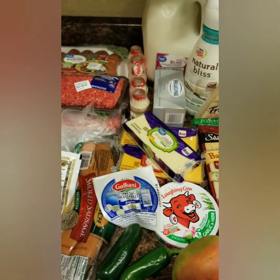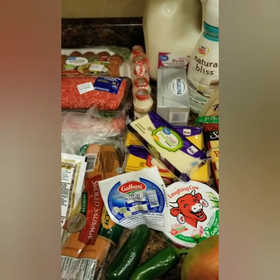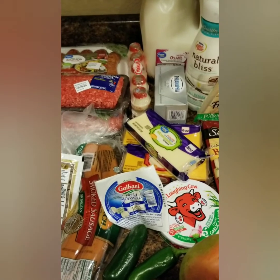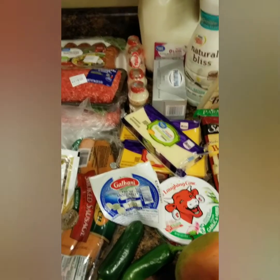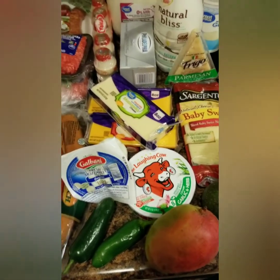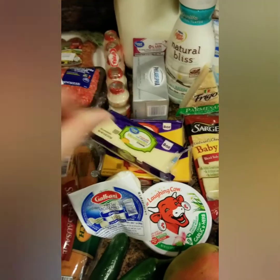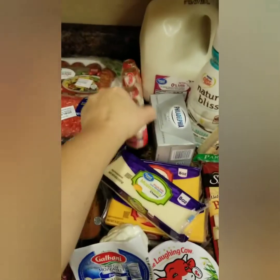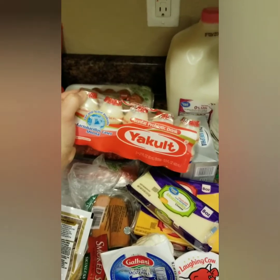The Aerogarden has been producing tons and tons of basil, so we have been loving caprese salad with a little bit of cherry tomatoes, a little bit of this basil, and then we actually had balsamic vinegar, and it's delicious. So then I got some Laughing Cow cheese, 3 blocks of cheese. We got 2 sharp cheddars and a mozzarella. We got these yogurt drinks. They're kind of like the Dannon Activia type drinks.